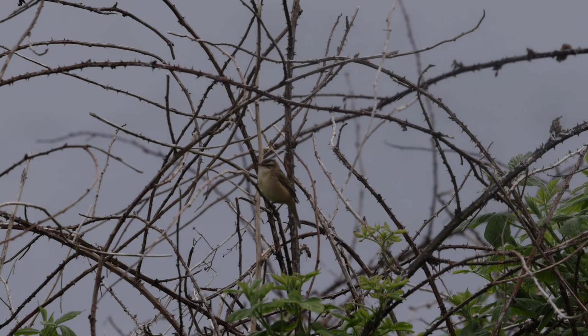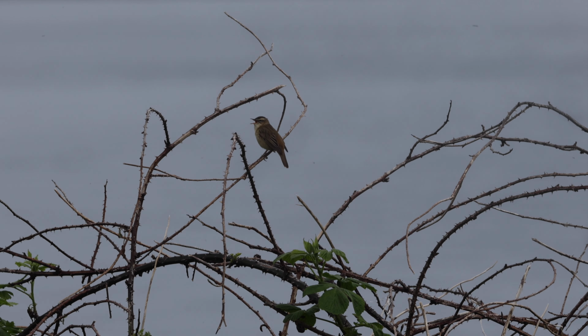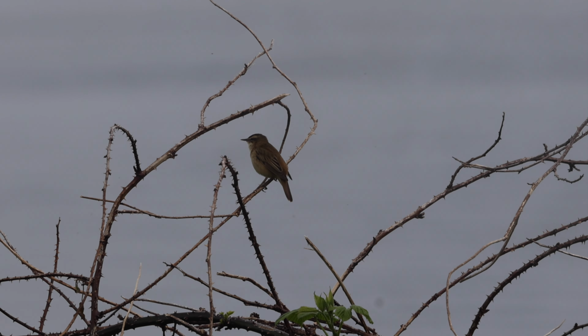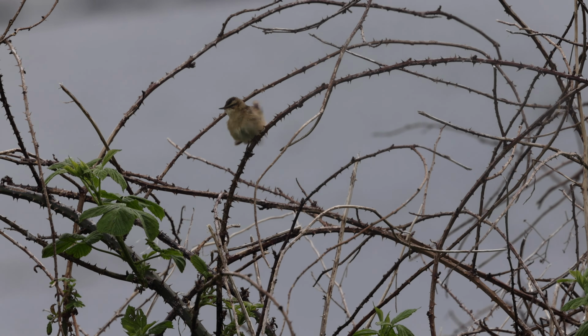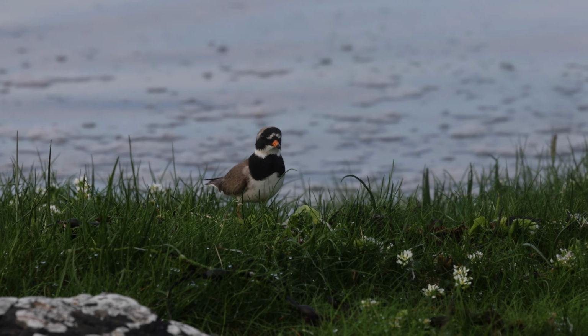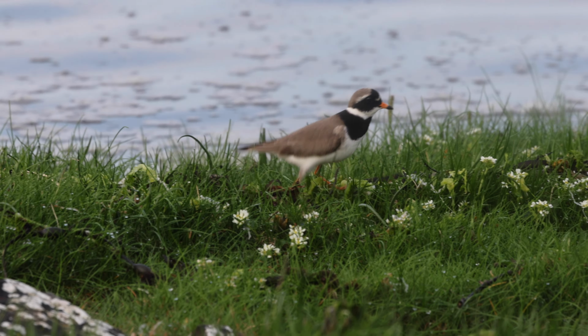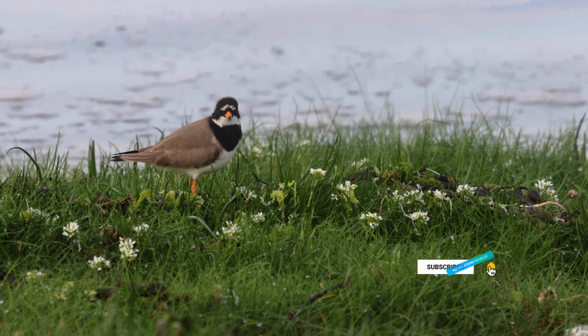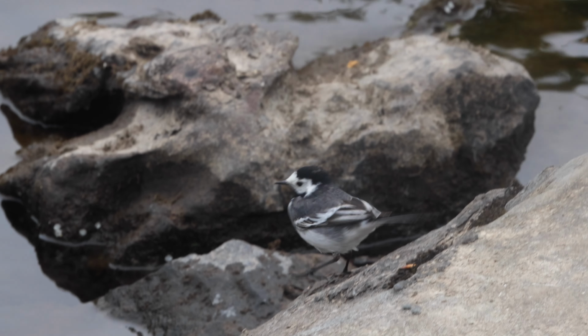And on Ardnamurchan, as the tides rose and fell, we spent hours watching these beautiful little sedge warblers. And in the same place, we loved watching these ringed plovers. In central Scotland, I went searching for dippers. Here's a pied wagtail. But eventually, the dippers were there.